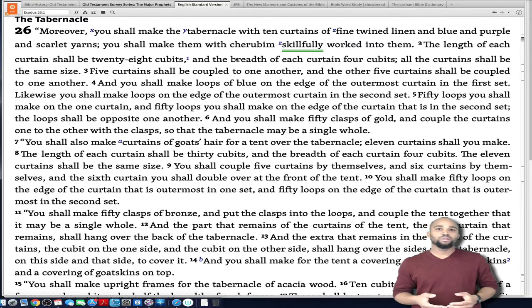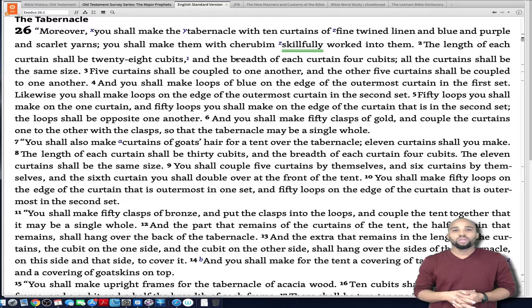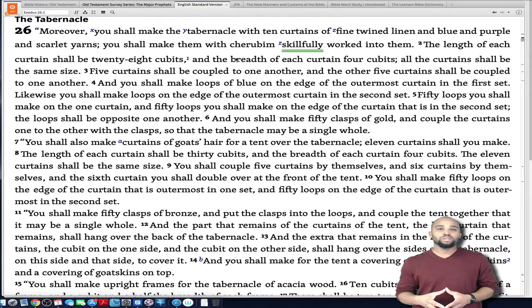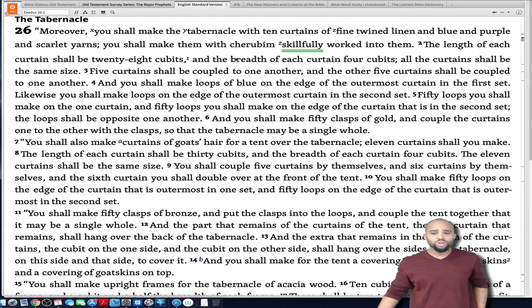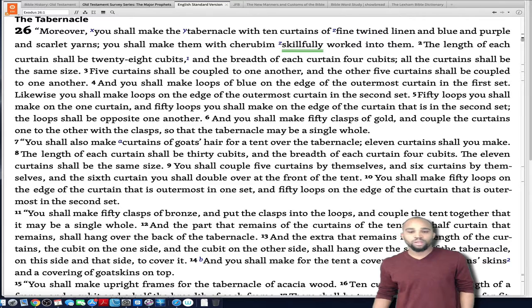I love the detail in which Yahweh describes His desires for something. He doesn't simply say, just put this together. He says, I want this skillfully done. And in other parts of the text in Exodus, you'll find that He gifted men and women with the specific ability to craft in such a special way. Because these crafts weren't necessarily easy and something one could just pick up and do according to the way He wanted, especially when He says, I want them skillfully worked in, these cherubim, those angel-like pieces.